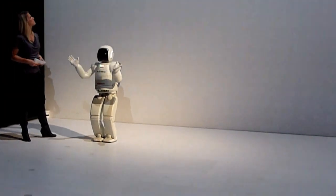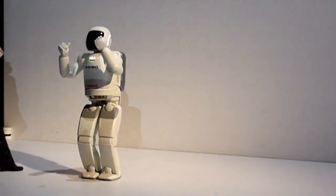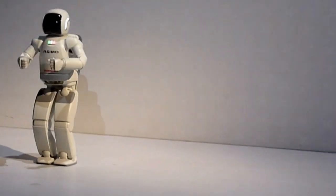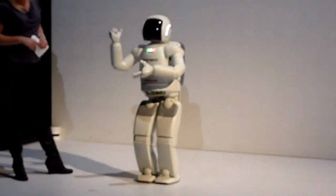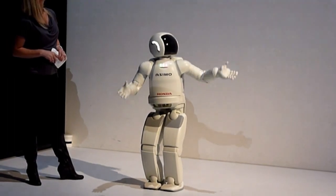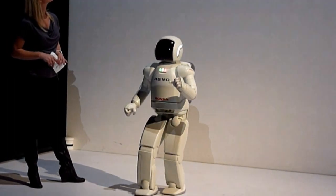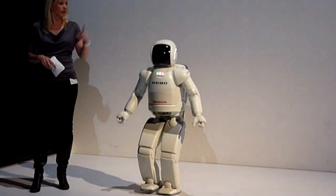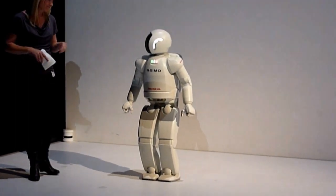Back in 1986, Honda engineers started to research bipedal walking, wanting to make helpful robots for people. At first, Honda made an experimental model called E0. This robot took 5 seconds just to take one step forward. Wow, it looks hard on the video. Yes, it was very hard.